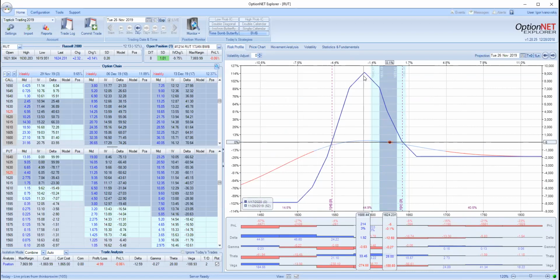The reason why I would look to take these off is because they are currently adding net negative delta to this position. So if Russell is running away on the upside, I don't really have much use for that negative delta unless I'm looking for a very strong reversion, which is probably not going to happen. Again, these are my thoughts, or this is what I think is going to happen.